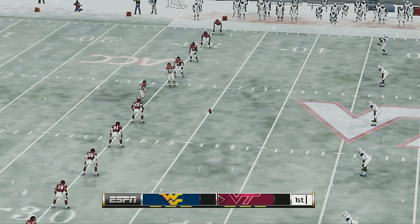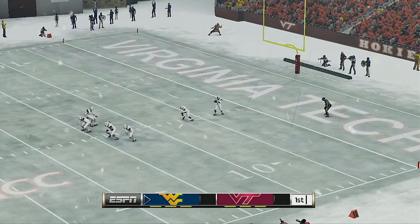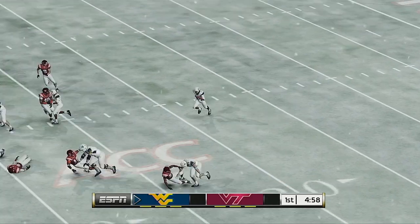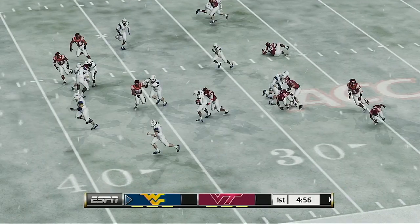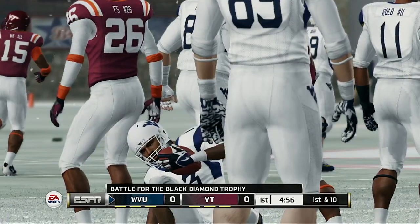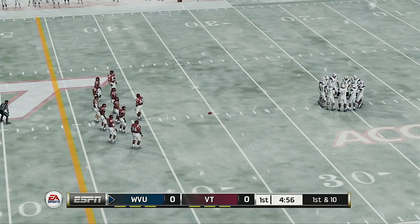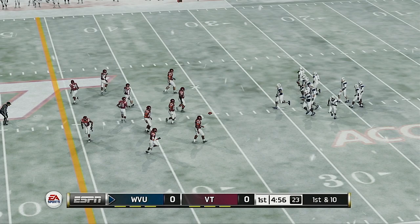Virginia Tech is lined up to kick the ball off first, and we are ready to go. Fielded at the 4, and he's taken down at the 35. The quarterback leads the team out on the field for the first drive.